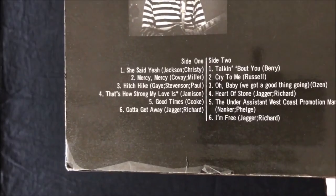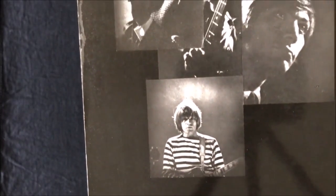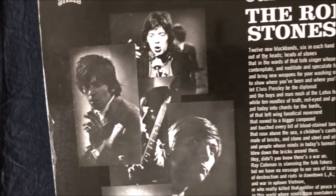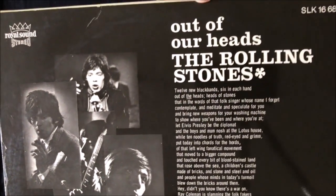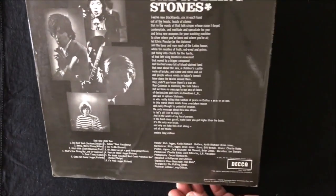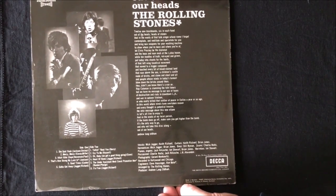On this copy you can see that the laminate is lifting at the extreme lower edge, which is a common issue. The back cover displays several black and white photographs of the band performing live in concert, and to the right hand corner the catalogue number is printed. At the top left hand corner we find the Royal Sound stereo logo featuring the crown motif.